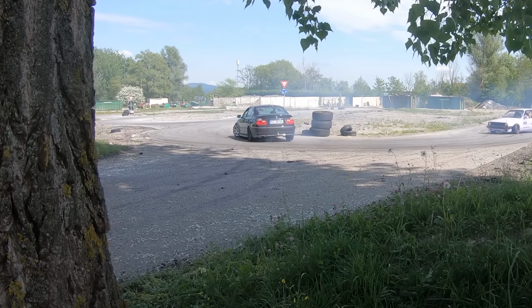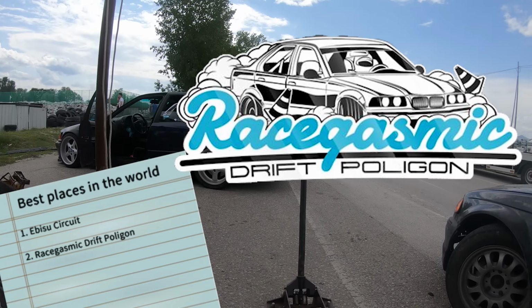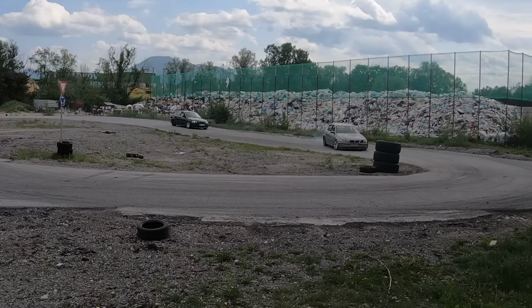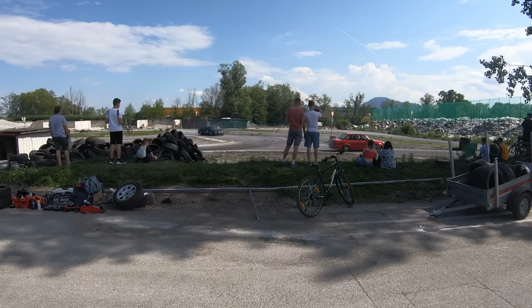Today I'd like to talk about one of my favorite places. It's right up there with the Ebisu circuit and it's called Racegasmic Drift Polygon. But unlike Ebisu, I don't have to put my car in a container, ship it to Japan and catch a flight myself to get there. It is considerably closer, which is a big plus. So what is this magical place I'm talking about?